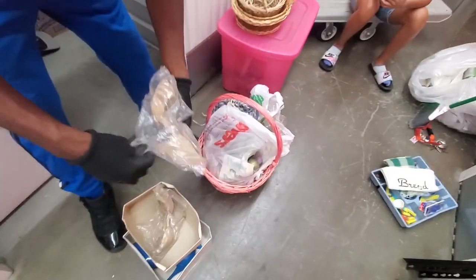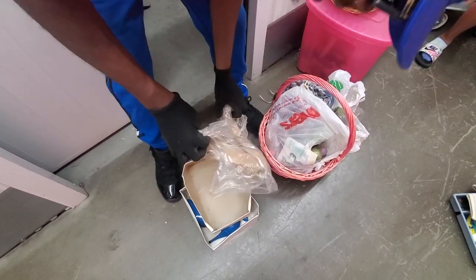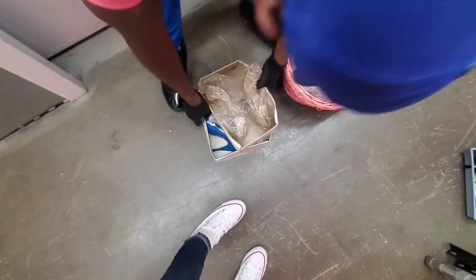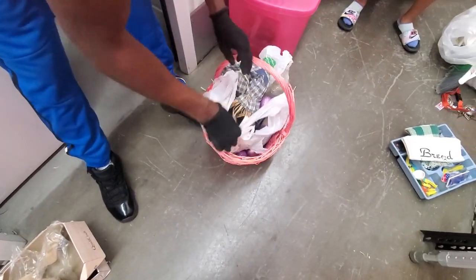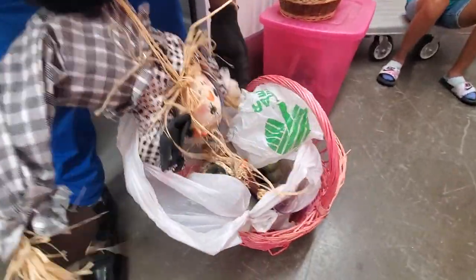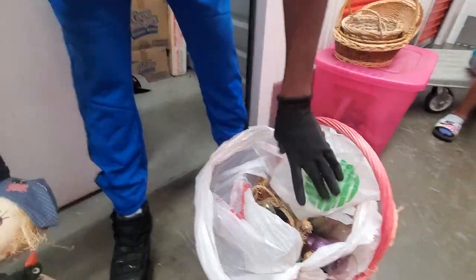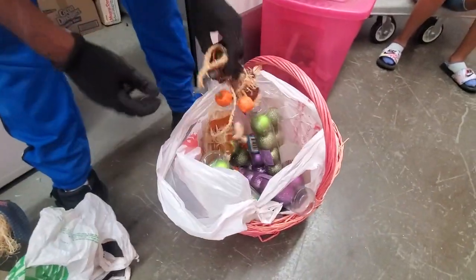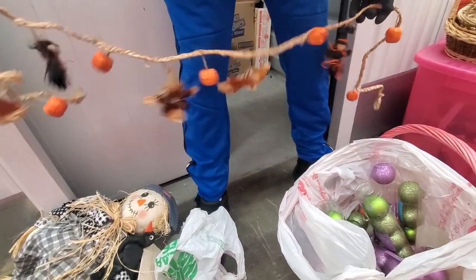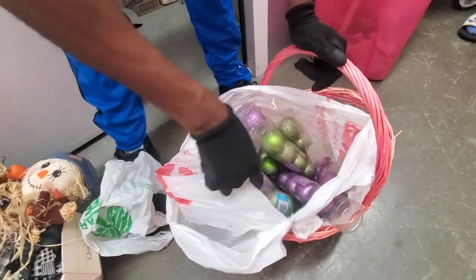We got some brand new heels. Oh, they're not brand new. They ain't used, but we'll get a couple dollars for that. $1 for these. Got some Christmas stuff here. Got a scarecrow for $1.99, so I know we can get $1. Little scarecrows. Who these gonna scare? That must be just decoration. And got some Christmas stuff.